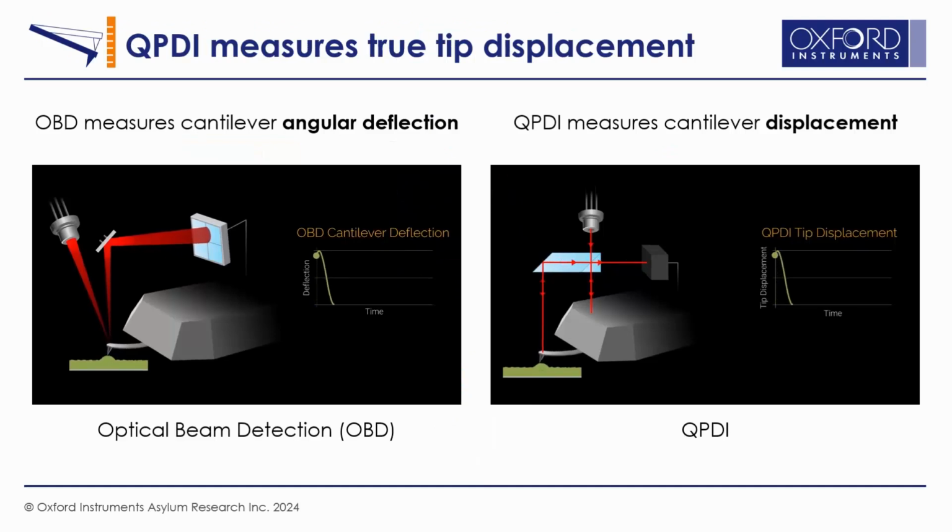OBD measures the change in the angular deflection of the cantilever. But in most AFM measurements, what we really want is the tip displacement. But instead, we're stuck measuring this angular change in the cantilever and trying to relate that back to tip displacement. The idea is simple. If the tip is displaced, the cantilever will bend. But as I'll show in the next slide, there are cases where changes in the cantilever angle don't correspond to tip displacement. In retrospect, it's surprising that we've used this indirect measure of tip displacement for all these years.